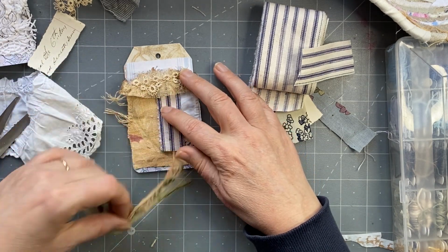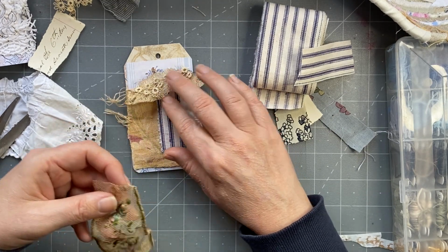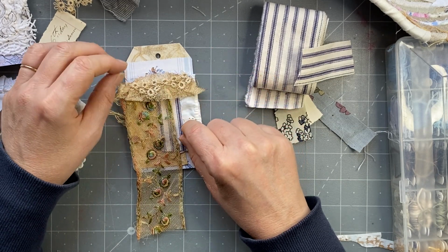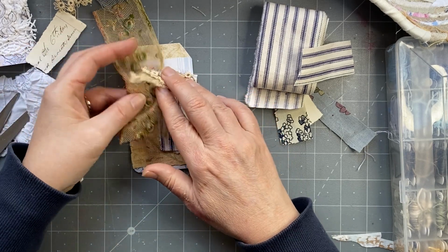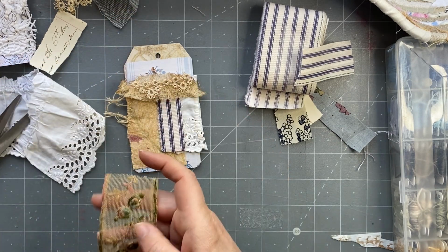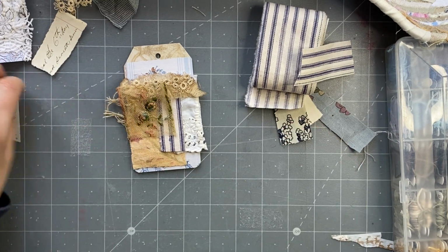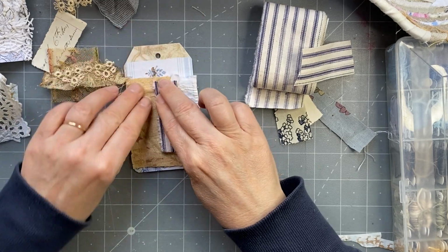Need something happening in here. Could have about a little piece of that peeking out the bottom. Okay, I'm just going to cut it there. I'm only going to have a little piece of that there. Yeah, so this is happening for me now. I'm happy with this, how it's coming.